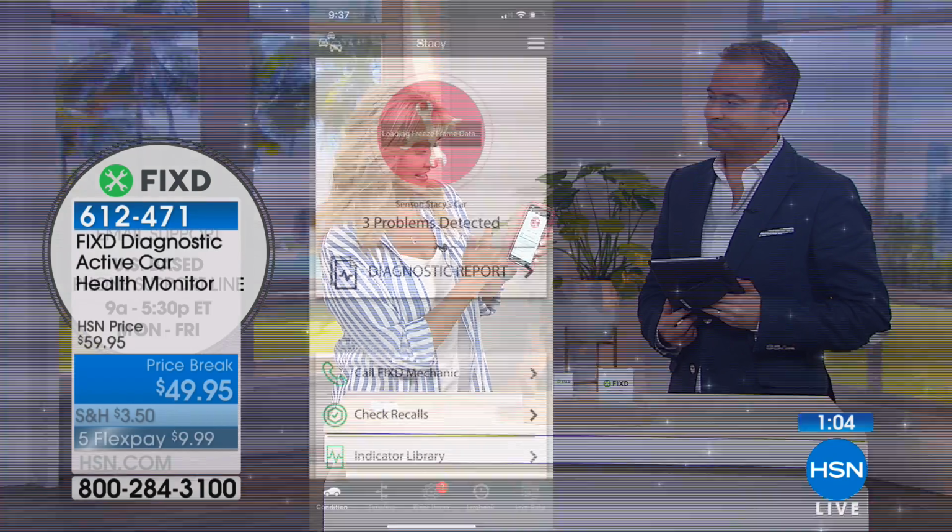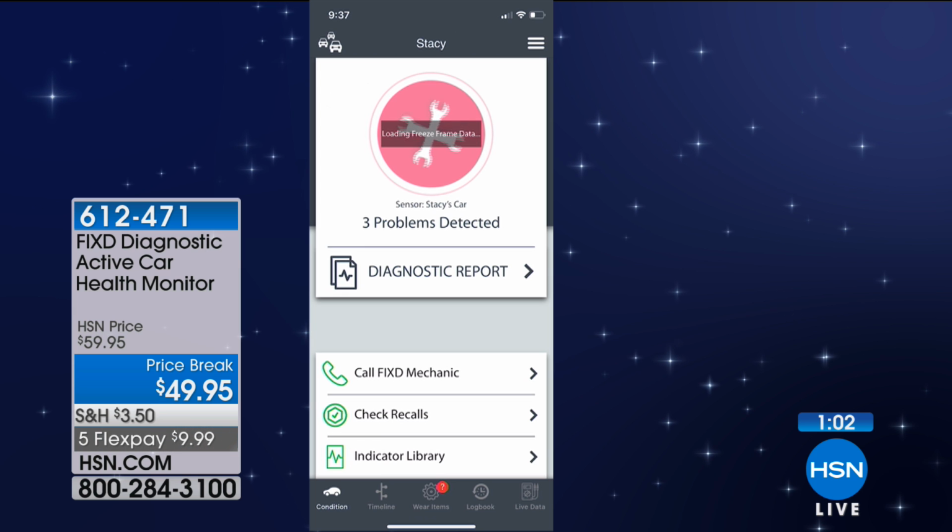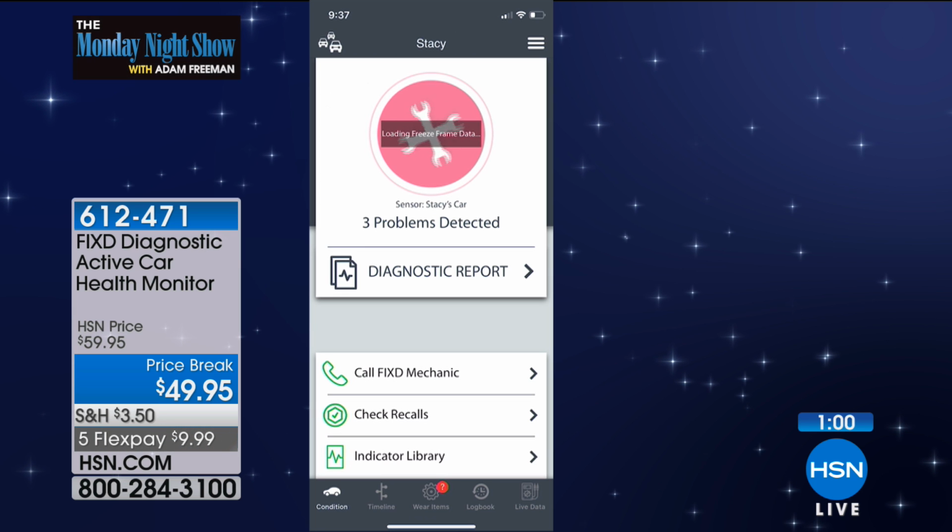And they're based right here in the good old US of A. Which is brilliant. Customer service is right here and available for you. As a matter of fact, you could even talk to a mechanic if you wanted to have that service. It's simple and easy, and the best part is that there's no learning curve. You just tap, and it automatically is sensing and giving us not only the problems, but the solutions as well.